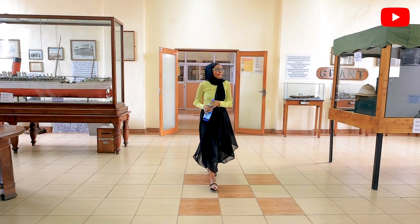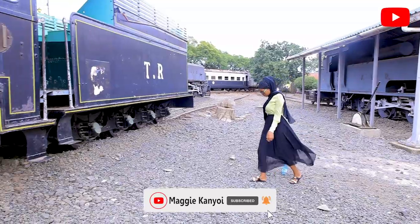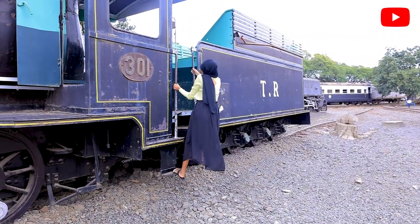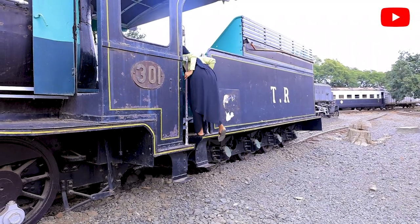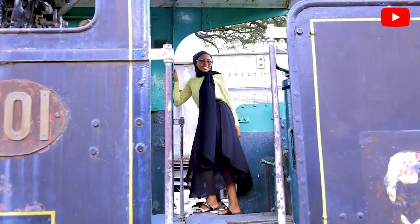And these are the opening hours of the Nairobi Railway Museum. It is always open from 8 a.m. to 5 p.m., 7 days a week. During the holidays and national functions, the place is rarely closed.